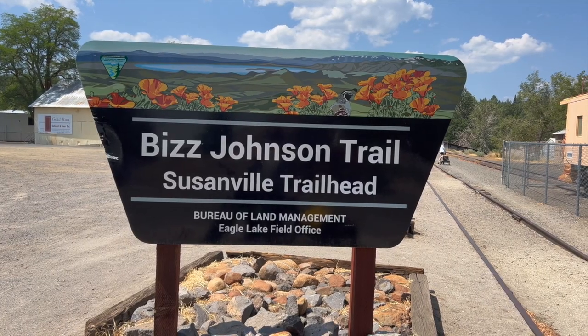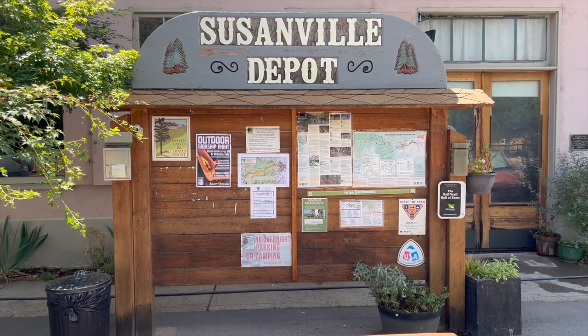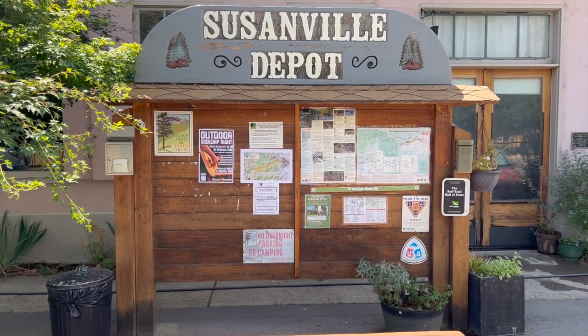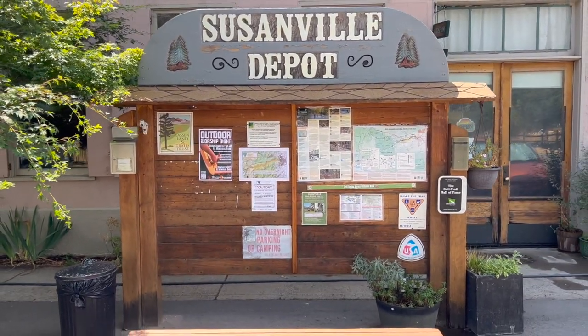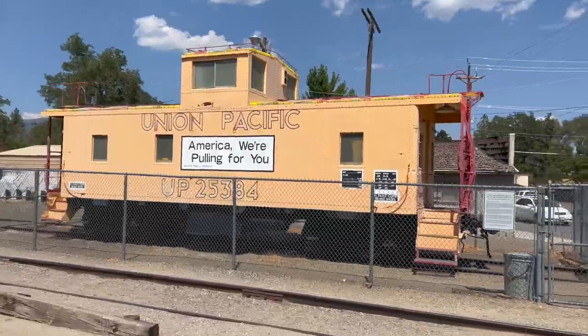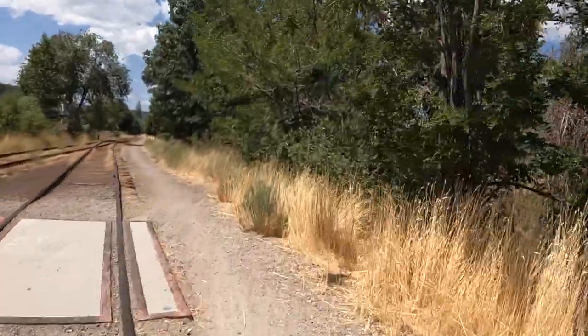The Biz Johnson Trail is the old railroad bed. The historic Susanville Railroad Depot was built by the Southern Pacific Railroad in 1927 and is a historical landmark that marks the culture and heritage of the region. The depot also serves as the main trailhead for the Biz Johnson National Recreation Trail.